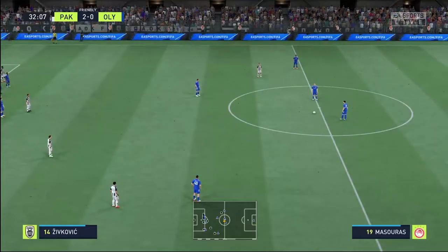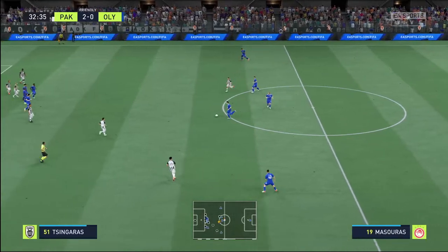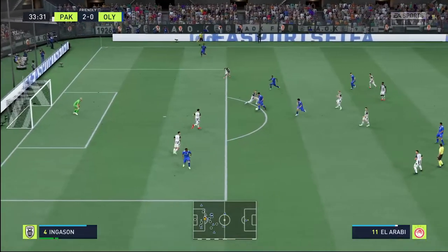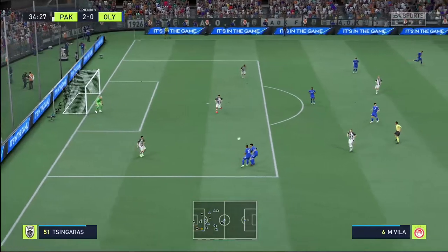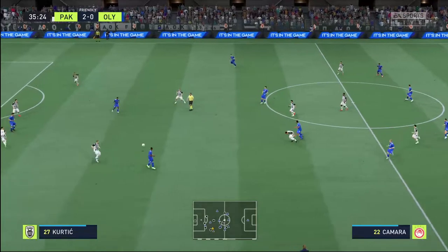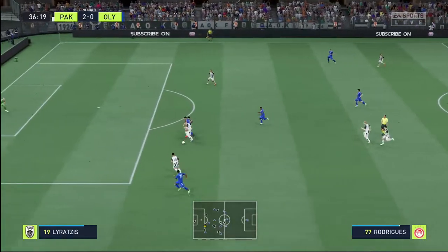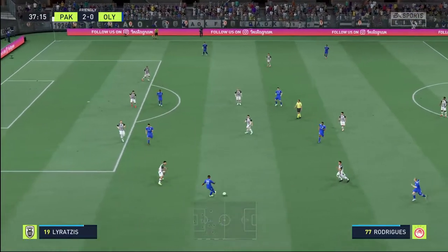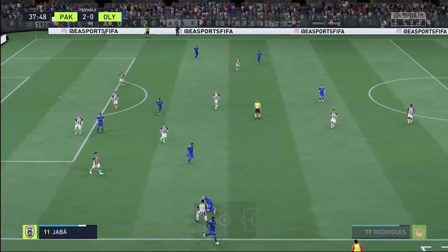And the referee takes exception to the challenge. Free kick. Bouvalakis. El Arabi. Oh, this is looking promising. Terrific save. And he saw the situation developing. Mvila. Good tackle. It'll be a throw.